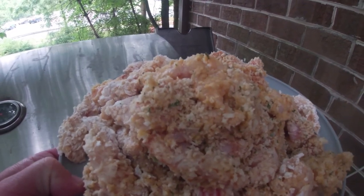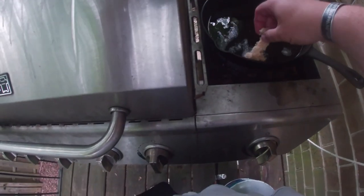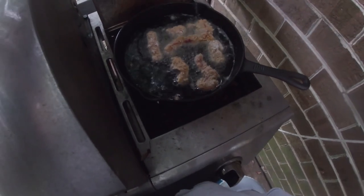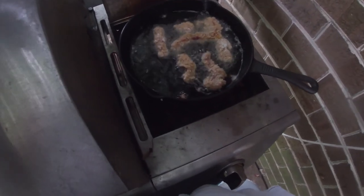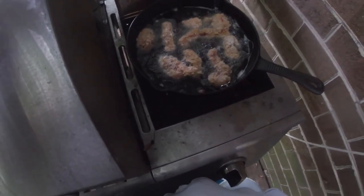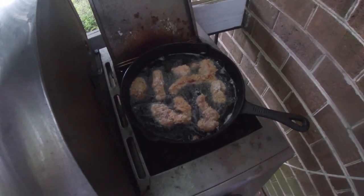After you bread these things up, let them sit for a couple minutes. And then we're gonna put them in real easy like. Gonna fry them hard. Oh yes, looking good, smelling good. That's what you want.